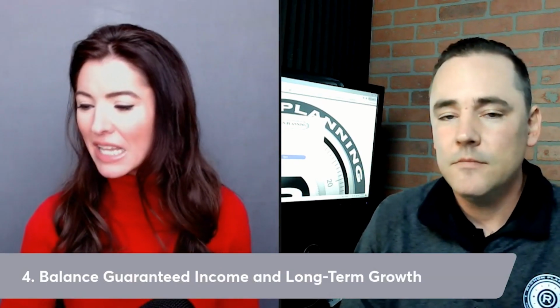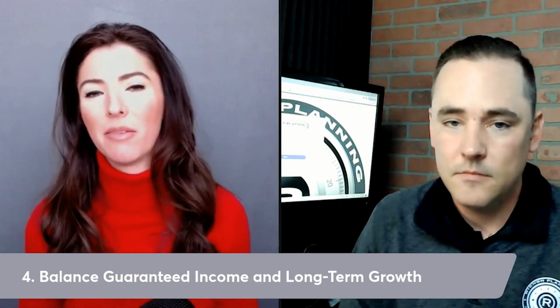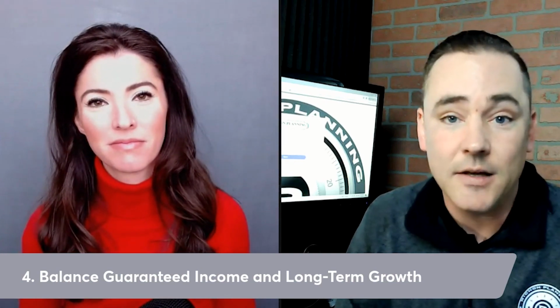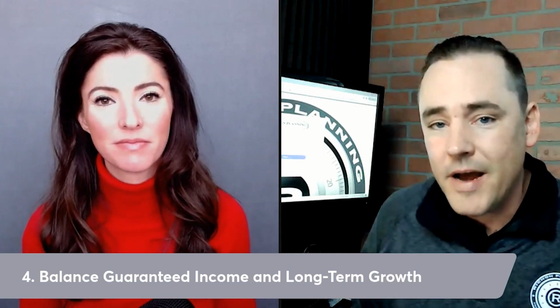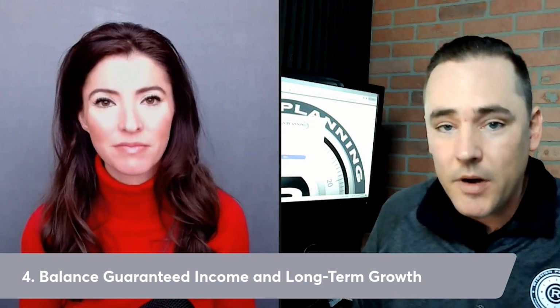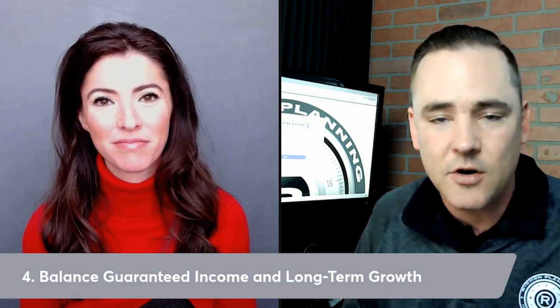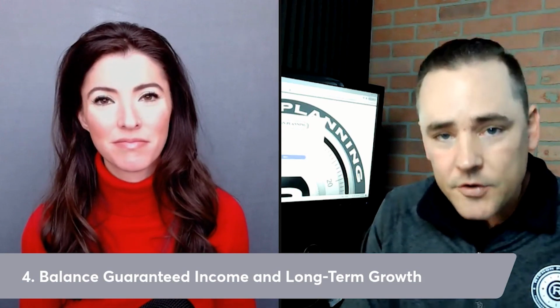All right, number 4. This one is the delicate balance of long-term growth and guaranteed income. Yeah, the key here is the balance. Right. We need both of those, but generally dollars are not great at doing both of those. So what we need to do is segment and segregate, and we'll use the bucket term again here, bucket off dollars that are geared toward aiming and achieving that specific purpose.